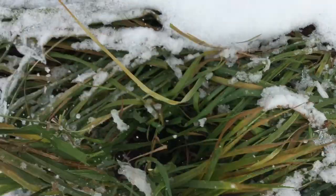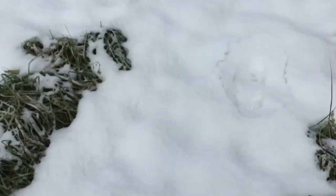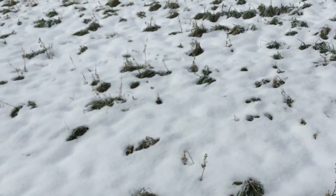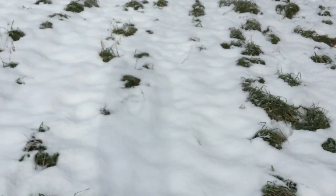There's not much grass here, but there's tons of snow. So the sheep will just root through the snow, eat the snow as well, and they'll eat their grass.